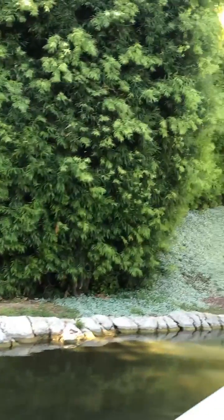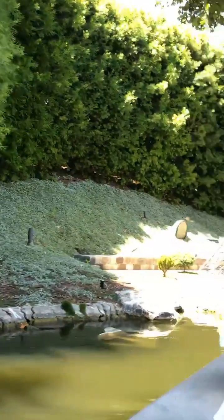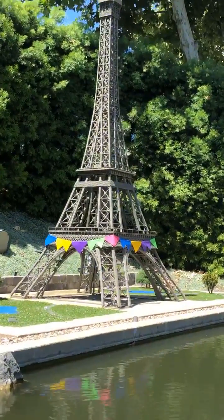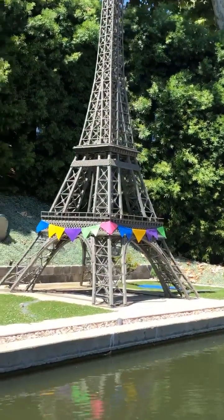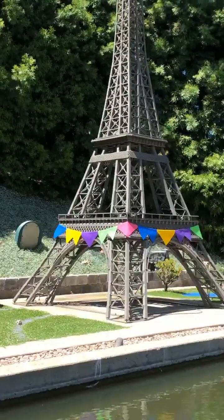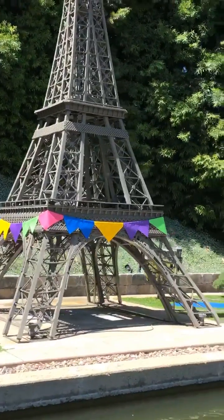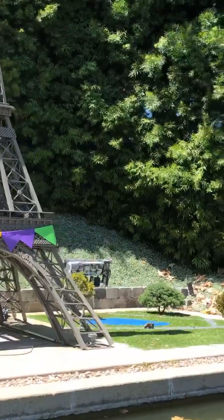And if I look directly ahead, I present to you the Eiffel Tower. Built in Paris, France in 1889, the Eiffel Tower stands 1,000 feet tall, weighs 1,000 tons. Ours tops off at almost 20 feet, and was built with 117,000 Lego bricks.